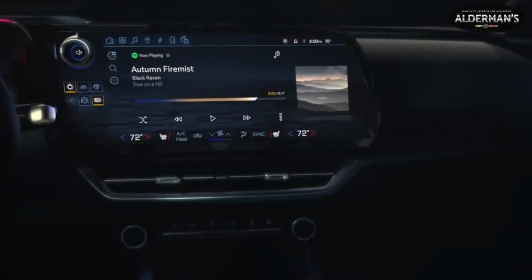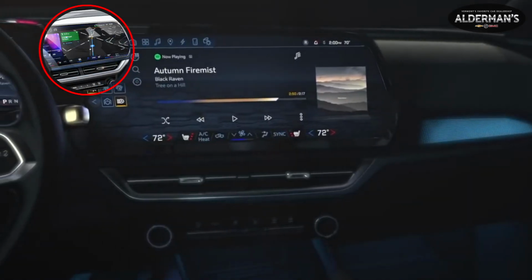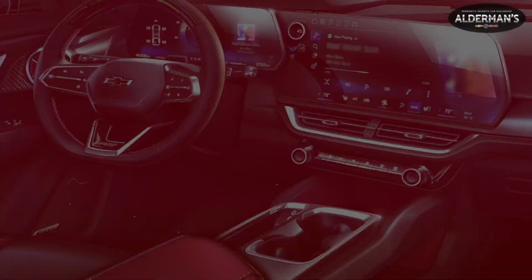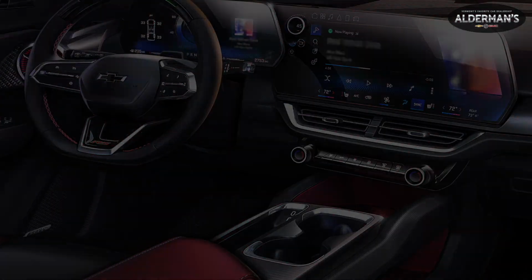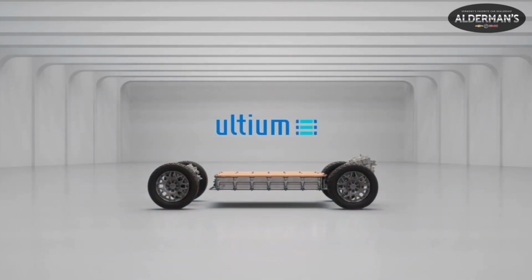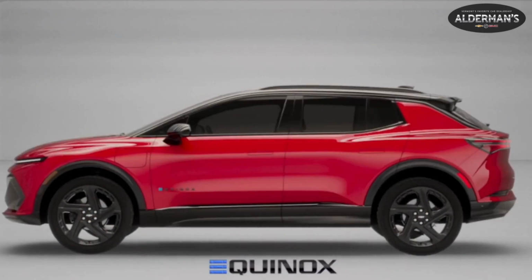A large center touchscreen with two flat air vents below it dominates the dashboard. The interior also reveals some interesting lighting elements between the screen and air vent, as well as on the door. The lighting bits change color from white to blue, while the interior of the sporty 2024 Equinox EV is enriched with red accents.